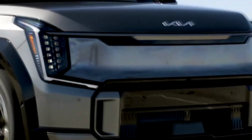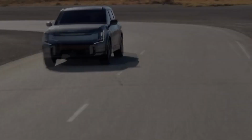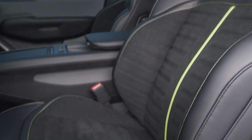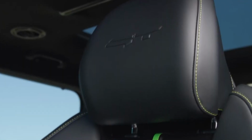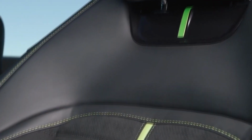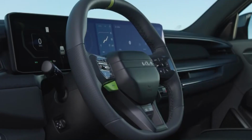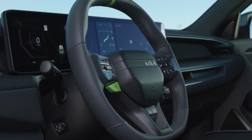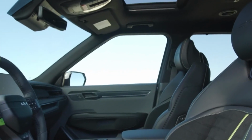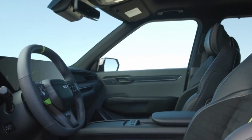Now let's talk about range and charging. The EV9 GT is expected to offer around 270 miles of range, which is solid considering its performance focus. Thanks to the 800-volt architecture, same as what you find in high-end EVs like the Porsche Taycan, it supports ultra-fast charging. You can go from 10 to 80% in just under 25 minutes on a DC fast charger, assuming you've got access to one. For daily use, most owners will just plug in at home overnight, and the EV9 supports level 2 charging as well.